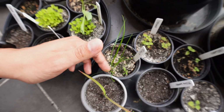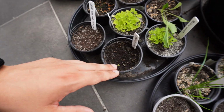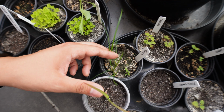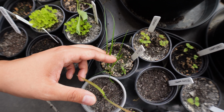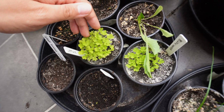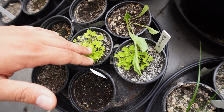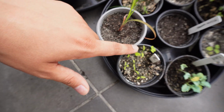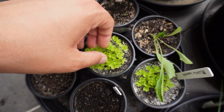I've been waiting a long time for them to come up as well, just like the peppers. And so I'm glad it's finally doing something. And I really, really hope this is actually a peanut and not a weed as well. Then we've got also misnamed. I don't know what this is going to be. It's something I sowed very densely. It's looking like maybe it's parsley, but it's been sown over densely.